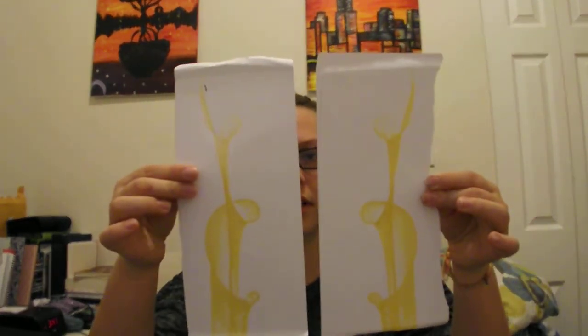This is my last sketchbook I'm going to show you today. It's a completely different form of art. So this is with ink and string. And so it's kind of a bunch of flowers. This is one of my favorites.